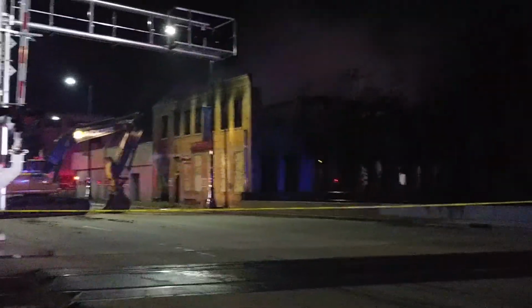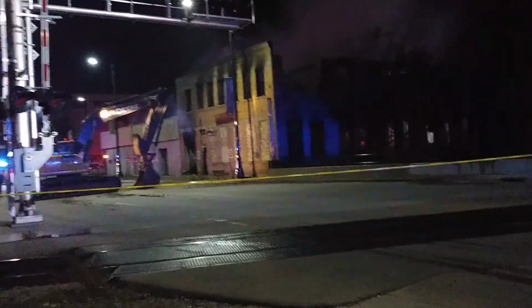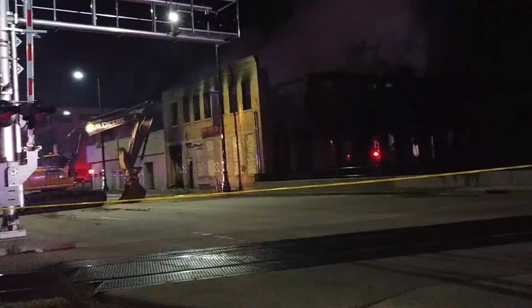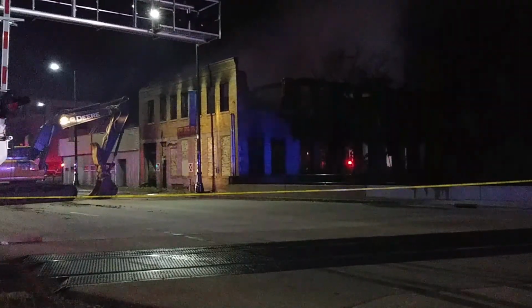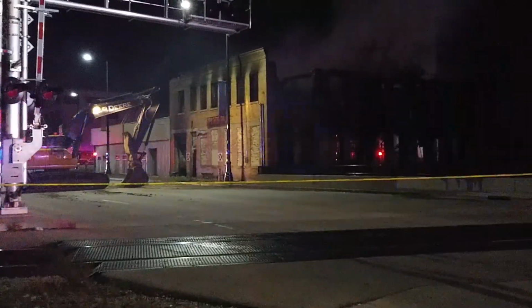Well, it was marked demolition anyway. Yeah, it's a shame, though. I know. Just keep tearing down the old buildings and making these ugly new ones. The old buildings, they actually have character. Yeah. It built this city.